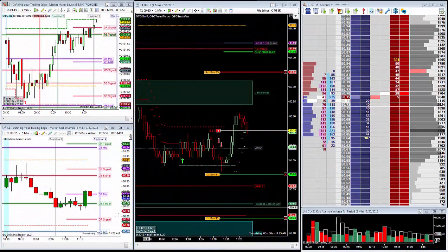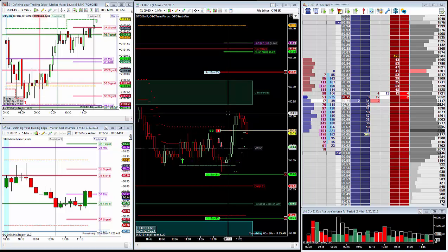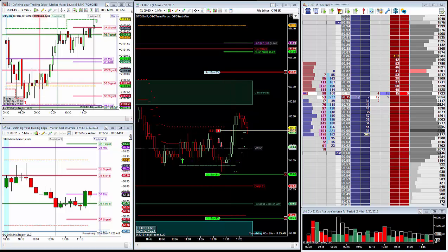I'm short 75 right here off the revision mid. I'm expecting the push to come down here. My stop here is going to be, what's the high up here? The high water mark here was 81. Stop is 90, 89. 91 is the stop.